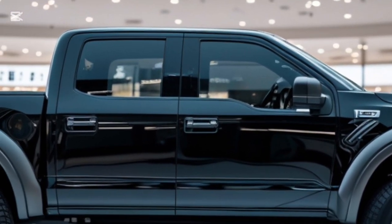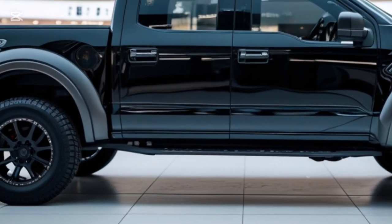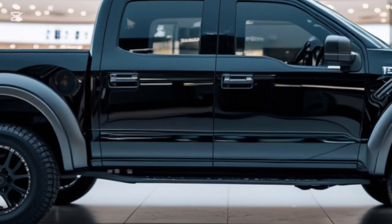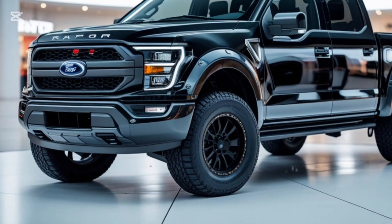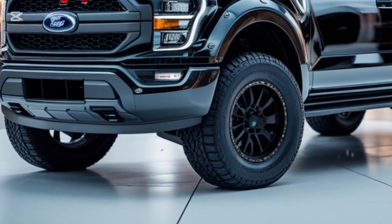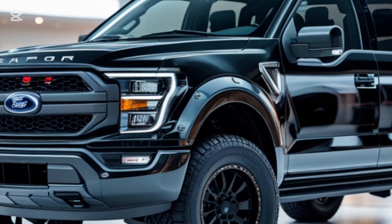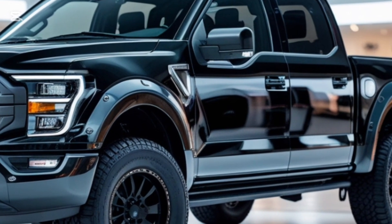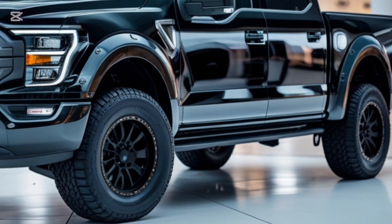Finally, let's talk price. The 2025 Ford F-150 Raptor R starts at around $112,000, which is up a bit from last year. But when you consider what you're getting, a supercharged V8, hardcore off-road hardware, and a luxury-level interior, it's competitive with trucks like the Ram TRX and even some performance SUVs. Add in options like the carbon fiber package or graphics kit, and you could be looking at closer to $120,000 fully loaded.